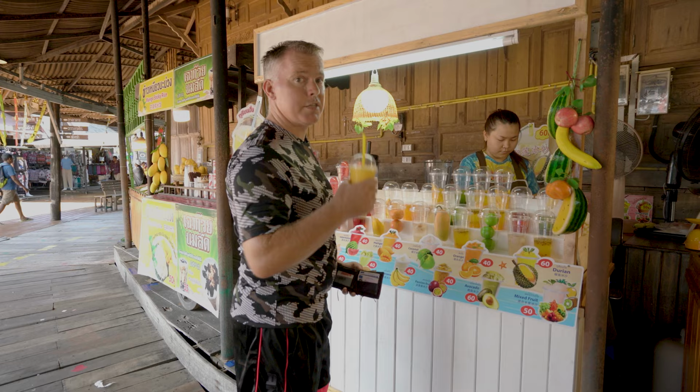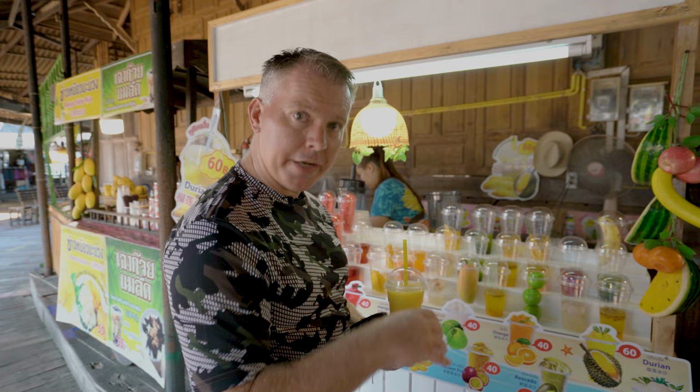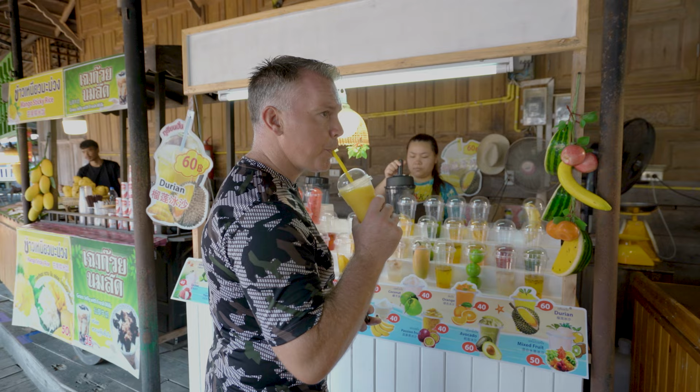I'm gonna try it, see if it tastes as good as it looks. It's good because there's no syrup, like a really small amount of syrup in it. Usually they flood it with oversweetened stuff. This is really good taste. And that's not just for the camera, it really does taste good. And it's refreshing when you're walking around a place that's as hot as this. I'll buy another one before I go.